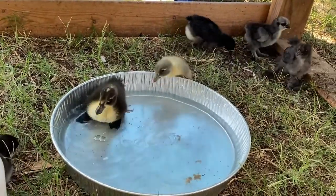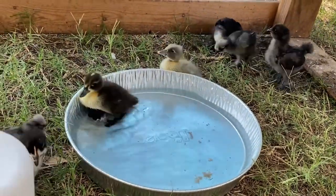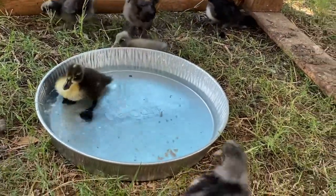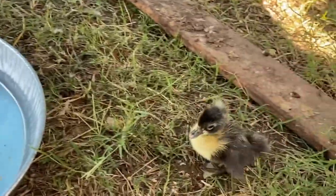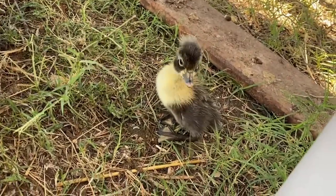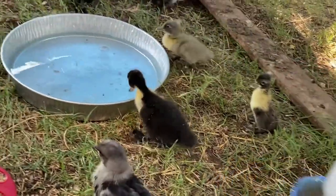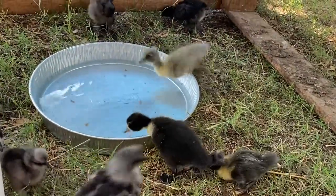Going crazy. Should we put it in? Yeah, just let it walk around. Here's our other little ducky that just hatched. He's not quite ready for the water. They're freaking out. Remember when Saki and Montana were that age?